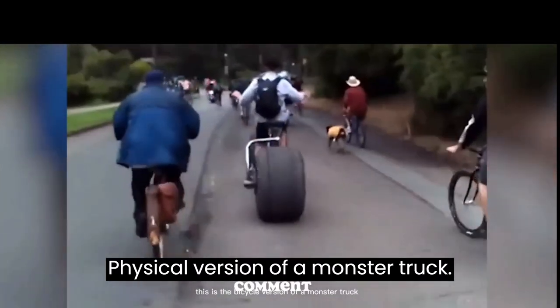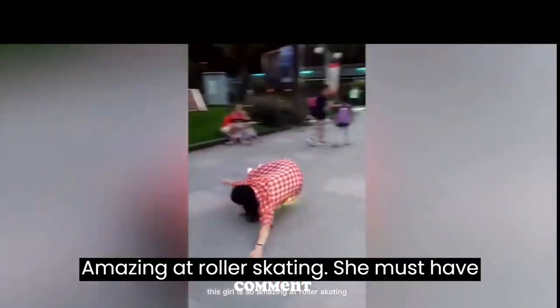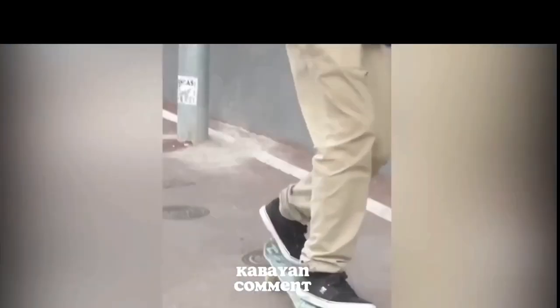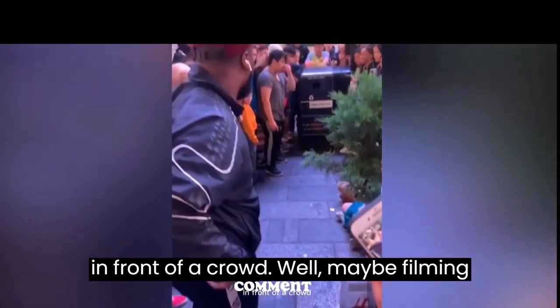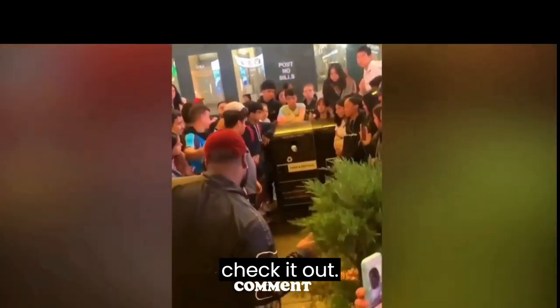Physical version of a monster truck. Amazing at roller skating, she must have been born. The brush. Nothing like sticking the move in front of a crowd. Well, maybe filming it for proof tops it, but in any case, check it out.